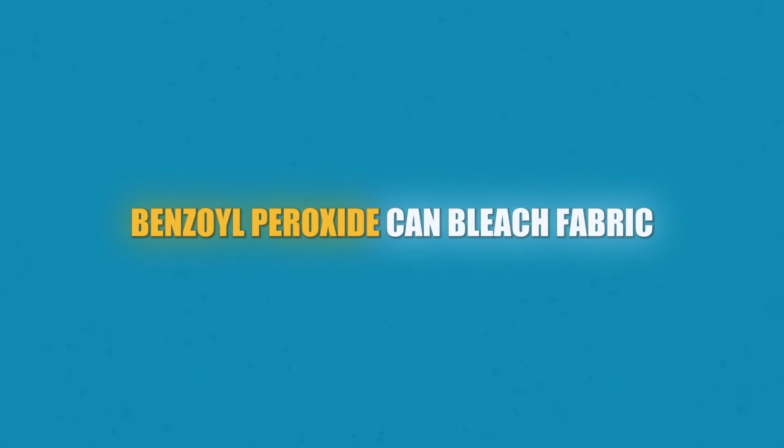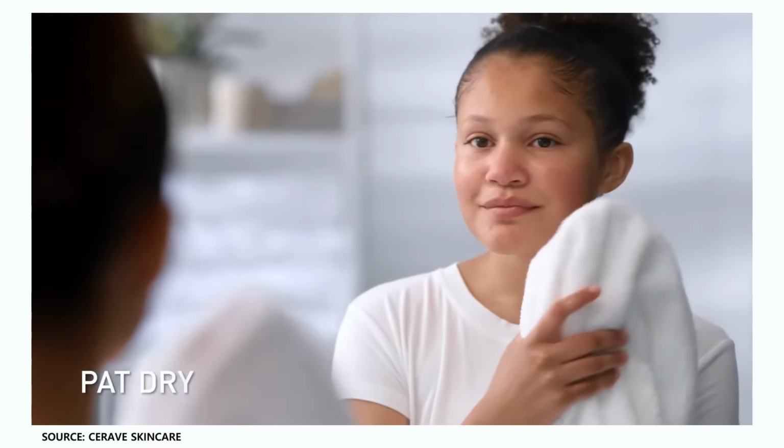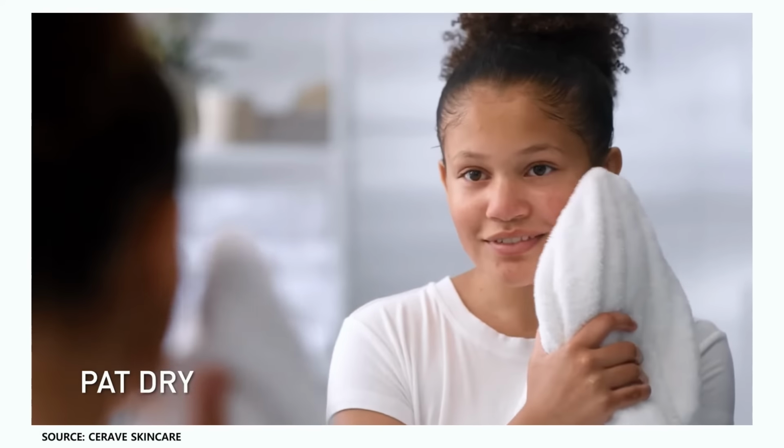Now, it's important to remember, if you're using a product with benzoyl peroxide, that benzoyl peroxide can bleach fabric. So you do want to be very careful to rinse it off of the skin when you're done, and then use a white towel to dry off. Because if you're using dark colored towels and you didn't get the benzoyl peroxide all the way off, well, it's going to start to turn orange. If you're using it at night, have an old pillowcase or sleep with white pillowcases.